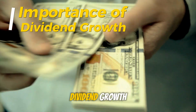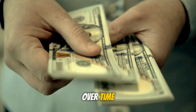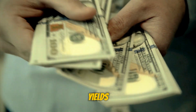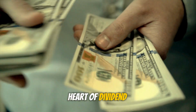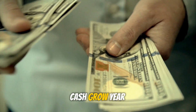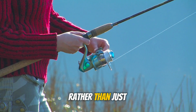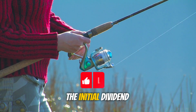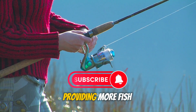Why focus on dividend growth? Because it's the growth that compounds over time, turning modest initial yields into significant income sources. This is the heart of dividend investing, not just receiving cash, but seeing that cash grow year after year. It's akin to teaching someone to fish rather than just giving them a fish. The initial dividend is your fish, but dividend growth is the skill that keeps on providing more fish in the future.